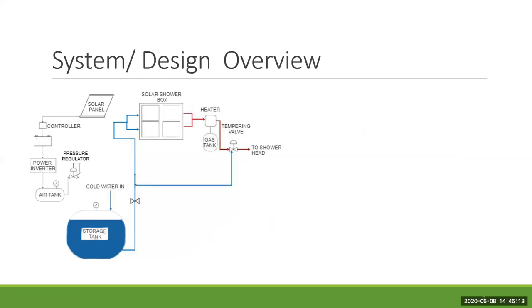And then this is a simple schematic of what our system is. As you can see right here, it goes from cold water in to the storage tank coming out, and it splits. This is just going to act as the cold water going to the tempering valve. And then the other path is going to be heating before it goes to the heater. And then it's going to mix together to the liking of our clients.